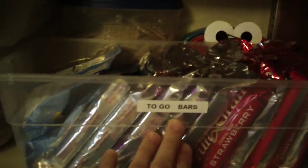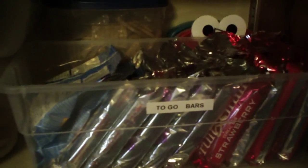We've got some of my kids' to-go containers back here. And then this is our to-go bars. If we're going somewhere out of town, we like to take breakfast along with us, and it's always something easy and fast. So we've got like Pop-Tarts. My kids love Pop-Tarts. There's Pop-Tarts in here. There's those little mini muffin things. There's also the fruit and grain bars.